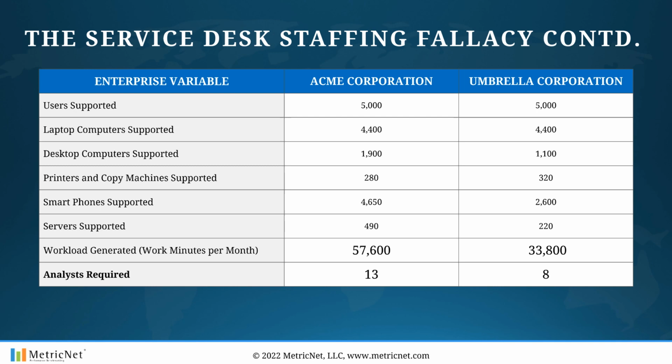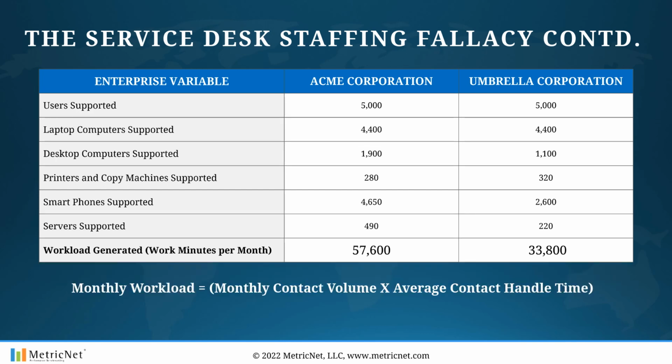The key takeaway here is this. You shouldn't size your service desk or your desktop support or your field service organization based on the number of users you're supporting. What you have to look at is the amount of work they generate. And the amount of work they generate was shown on the prior slide. It is equal to your contact volume or your ticket volume multiplied by your average handle time. That gives you workload. That's what matters.